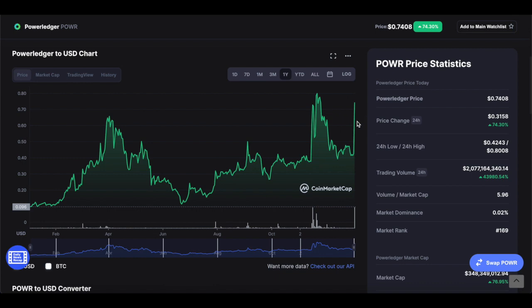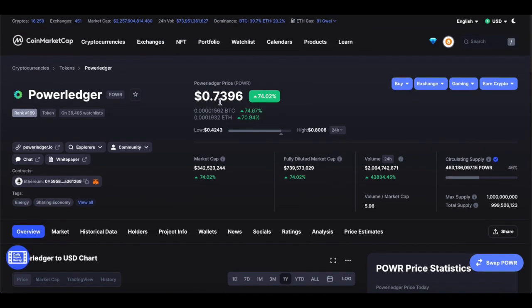Power Ledger does indeed continue a pattern of a really high price to around 80, 90 cents per coin. And then after around a couple of weeks or 3 weeks, it falls off and goes back down to around the 50, 60, 40 cents area. That's the margin. Question is, can it go from where it is right now to $1? When will it hit $1?